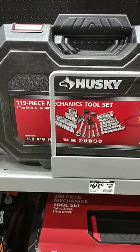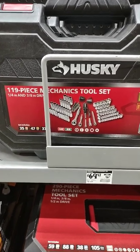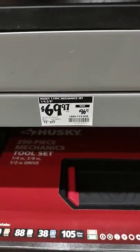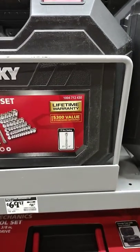Got the Husky 119 piece mechanics tool set. Was $96.97, now $69.97. Lifetime warranty on that.